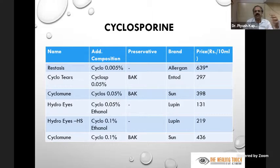Cyclosporin has been covered at length by Dr. Rishi Mohan, who actually gave the mechanism of how useful cyclosporin is for the ocular surface in the inflamed eye.